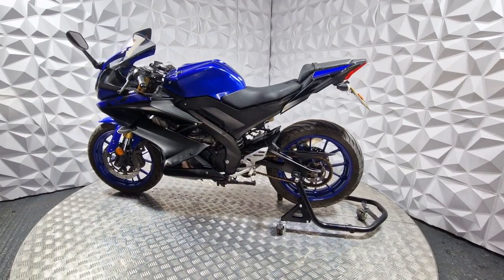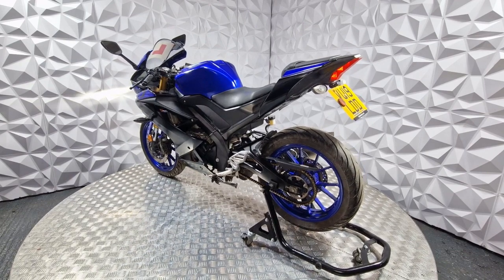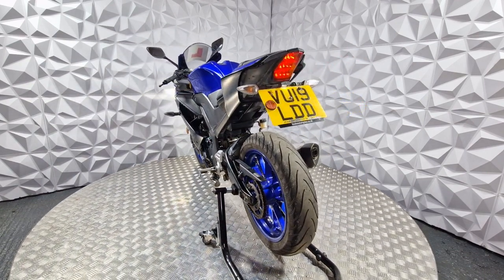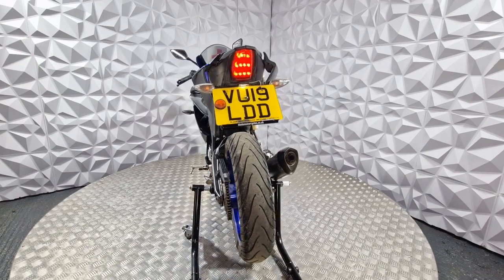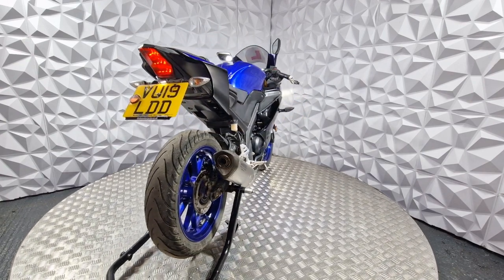This is a Yamaha YZF-R125. This is the 2019 model, so it's the new shape model. I'm going to do a spin around video for you to show you the good and bads about this bike.